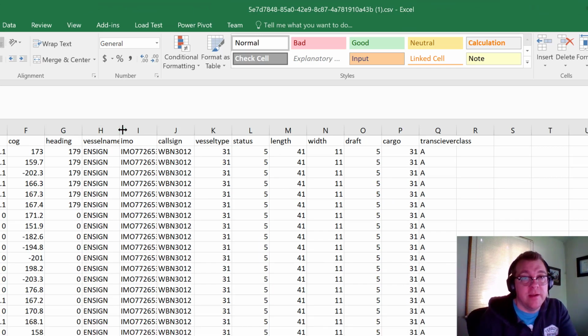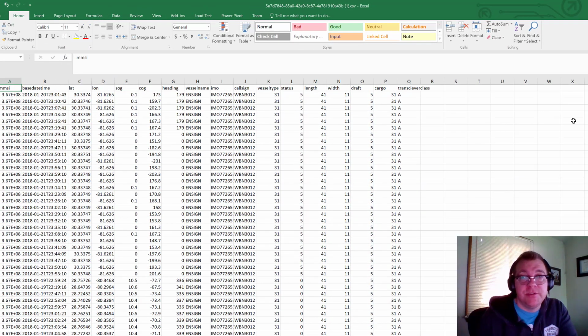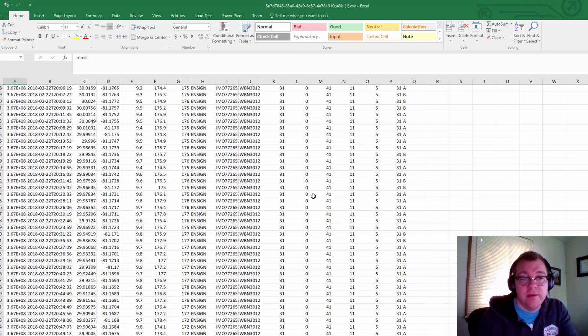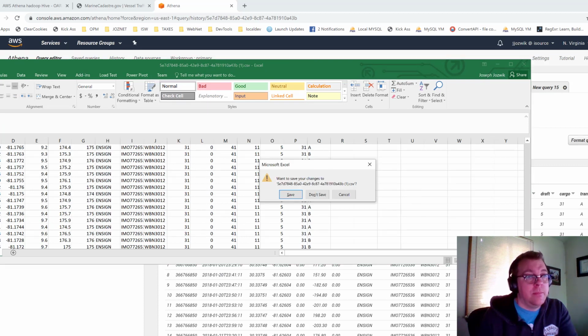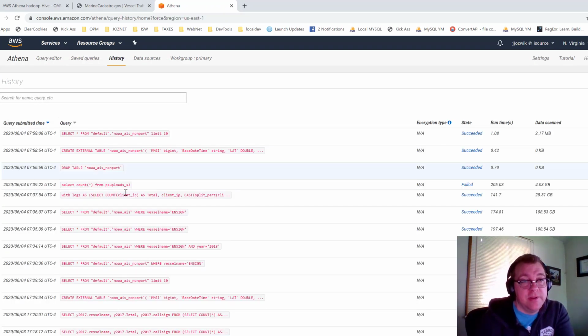So here is our ensign CSV query output. It's got the date, lat, and longitude. Now, you can do a lot of regular SQL. This supports joins. And save. So I'm going to go back and show you some more queries that I ran earlier today.